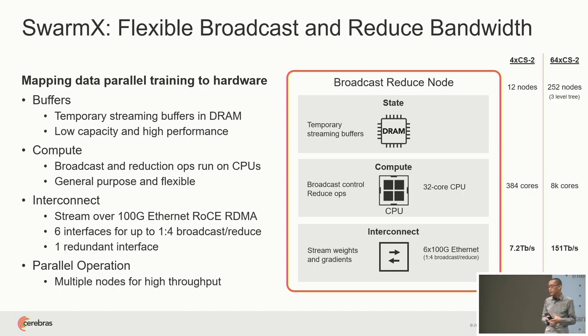And then every broadcast reduce node has 6 100 gigabit Ethernet RoCE RDMA links. We use 5 of them to perform a 4-to-1 reduction or a 1-to-4 broadcast, and this allows for one more link that's redundant. So that means that every broadcast reduce node has 600 gigabits of broadcast reduce bandwidth, and at the cluster scale, say for a 64 node cluster, that's over 150 terabits per second of broadcast reduce bandwidth.